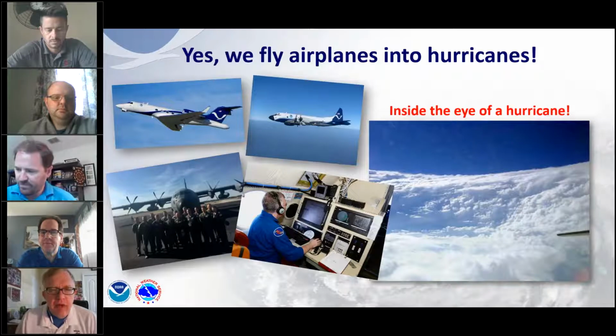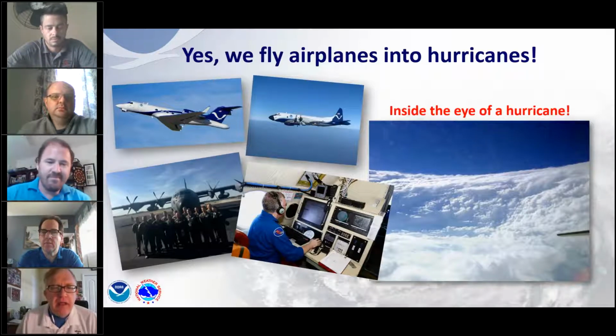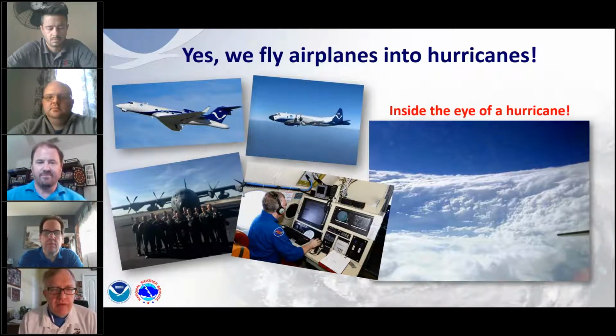We have two different types of planes with NOAA that fly the hurricane mission. If you look at the plane in the center, in the upper part of the screen, you see a turboprop blue and white aircraft. That's our P3. This flies a very similar mission to what the Air Force folks that you see in the lower left corner fly. That's also a turboprop airplane that flies right through the teeth of the hurricane, right through the eye wall, at usually somewhere between 5,000 and 10,000 feet above the water.